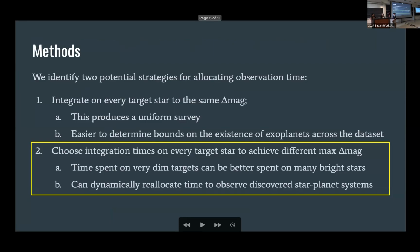All right, so we have all these parameters. We have to figure out how we're actually going to sort through these parameters in order to make sure we do the science that we want to do. So we identified two types of classes, the way we could schedule this. We could integrate over every target star in our catalog to make sure we get to the same delta mag. And so there are some uses of this.